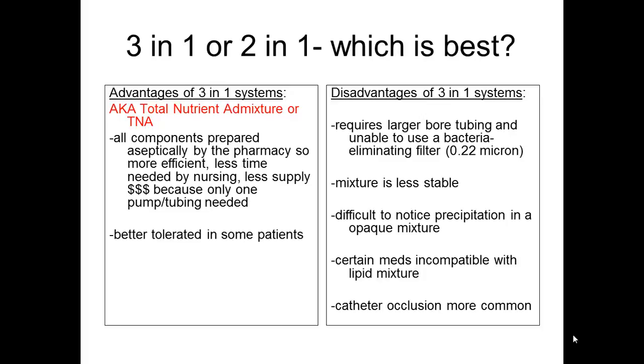However, a 3-in-1 will need large bore tubing. You're unable to use a bacteria eliminating filter. The mixture is less stable. It's difficult to notice precipitation in this opaque mixture because of the fat, and medications are incompatible with a lipid. Catheter occlusion is more common. The good news about this occlusion business is that a 70% alcohol solution is effective for cleaning catheters occluded by fat because fats are soluble in alcohol.